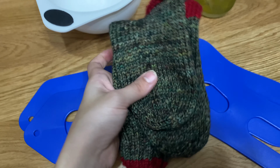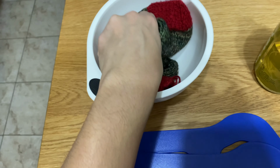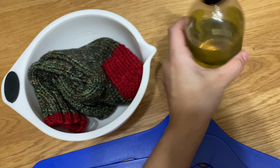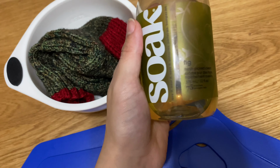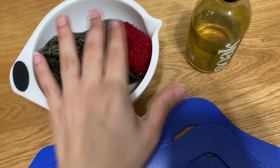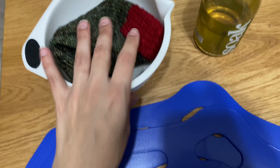For the photos, I want to make sure I'm going to wet block this. This is how I do my socks. You don't have to put it in anything fancy. I just put it in a bowl, and this is the wool wash that I use right now. I'm using Soak in the Fig scent. I just pour some of this on my sock and add lukewarm to cold water.